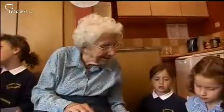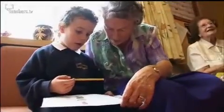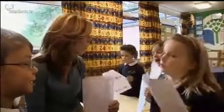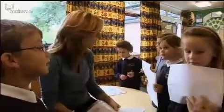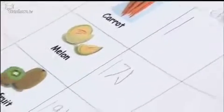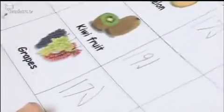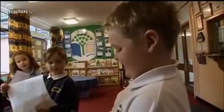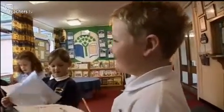I like pears. I think that's my favourite. And banana. So which one would you like the most in that? The melon. Right, we found out what the ladies would like in their fruit salad. Can anybody tell me on their questionnaire which fruits came out more popular than others? Everyone wanted kiwi fruit. Everybody wanted kiwi fruit? Wow!